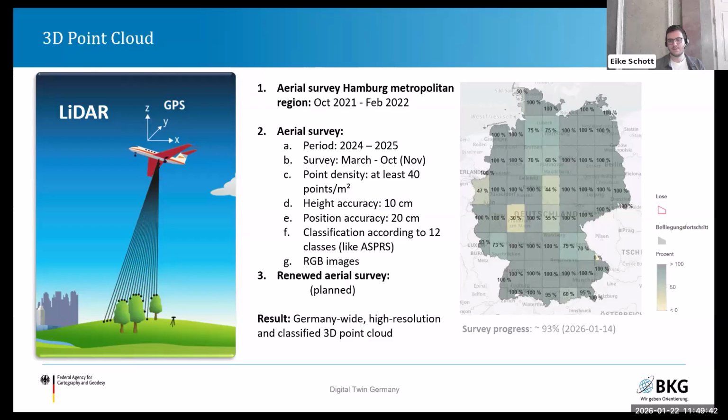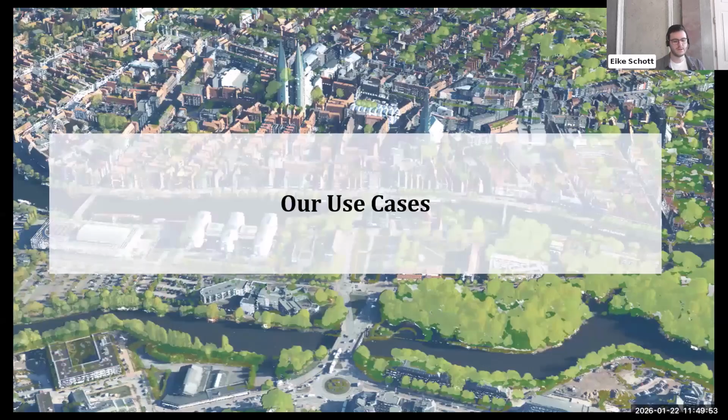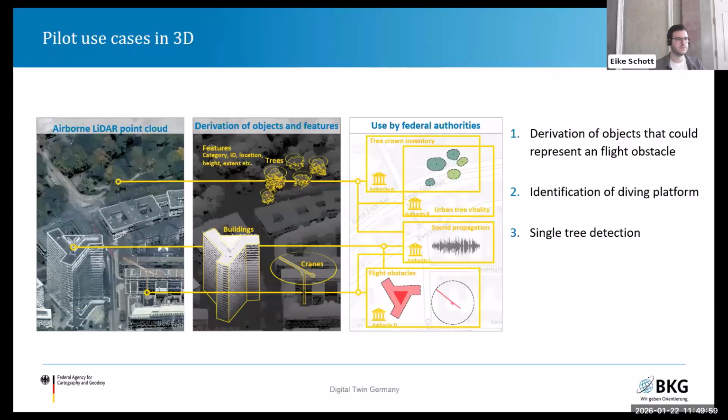Current progress of the survey is 93%, and we hope to finish by the end of Q1 this year. With that, what are we doing with these data? For that, I've brought some of the use cases we are currently working on.